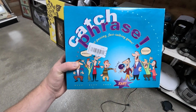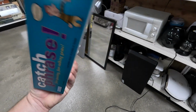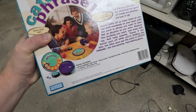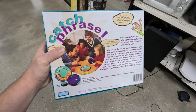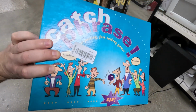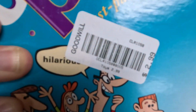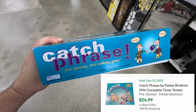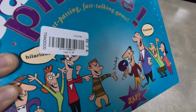So you've probably heard of this game Catchphrase, but this box looks a little different. And if you look on the back, you'll notice it says it's 1994. This is kind of the vintage version. And believe it or not, it's actually a 200% sell-through on this. So about 20, 25 bucks. They're only asking $3. So you kind of have to look out for games that catch your eye, and this one will actually be worth it.